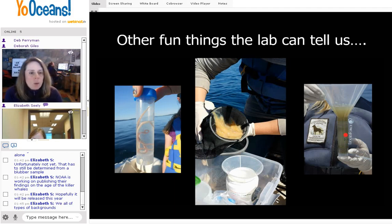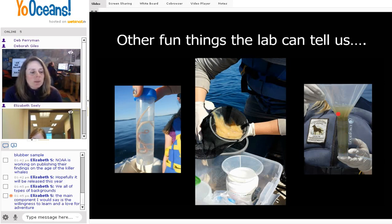As Liz was describing, the more water we can pull off, the cleaner the sample is, or the more pristine the sample is. So this makes us feel really good when we see samples like this, because we know once it's spun down, we'll have at least a good specimen here to work with.